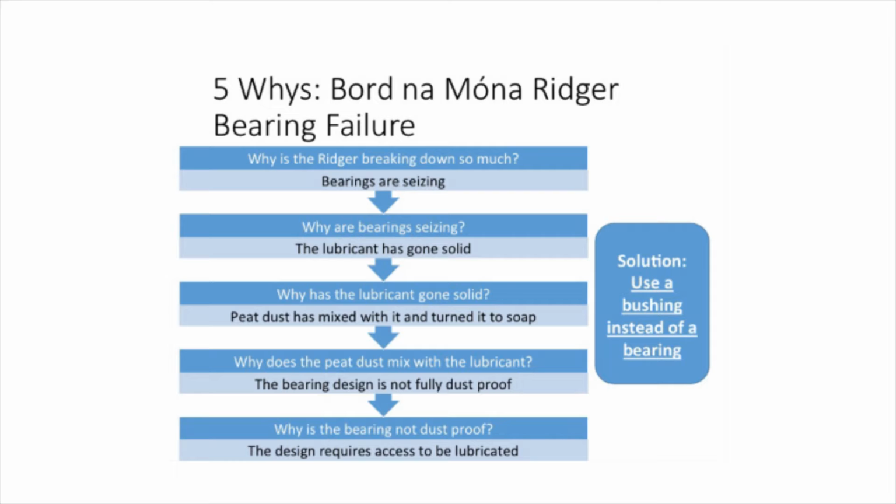That was great because now they knew why it wasn't working, but now they needed to investigate further. So they asked, well, why has the lubricant in the bearings turned solid? And that had to be investigated. And it turned out, after investigation, that the peat dust had snuck into the bearing, had mixed with the lubricant within it, and had turned it into soap.